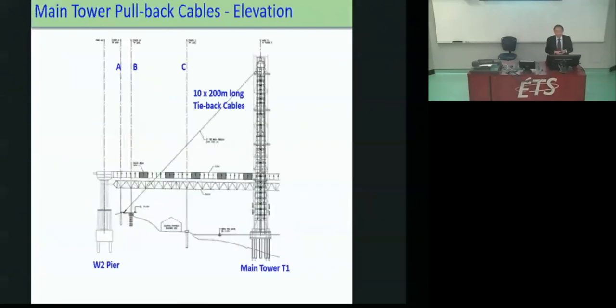Let's review how we did that. That's a single tower, 160 meters high. We use 10 200-meter-long cables attached to the top of the tower to pull it back onto land on Yerba Buena Island on 10 micropiles. They were at a 40-degree angle.